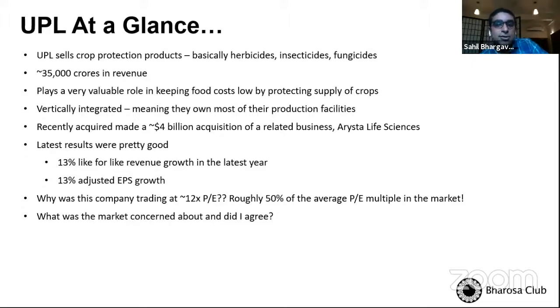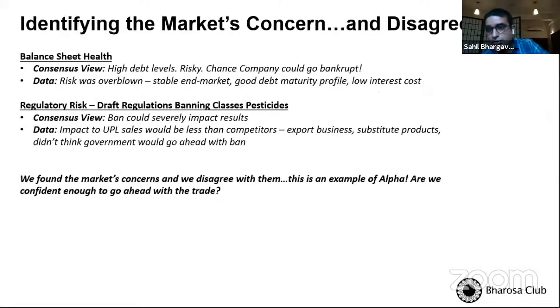And the latest results looked pretty decent. It had posted 13% like for like revenue growth in the last year, and 13% EPS growth. So it didn't seem like the company was not performing on an income statement basis. So why was the company trading at 12 times? It didn't make sense. Something was missing. What was the market seeing? What were they scared about? Digging deeper, it became very clear what the market's concern was.